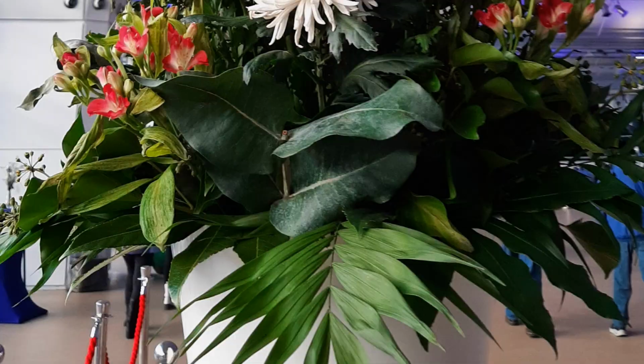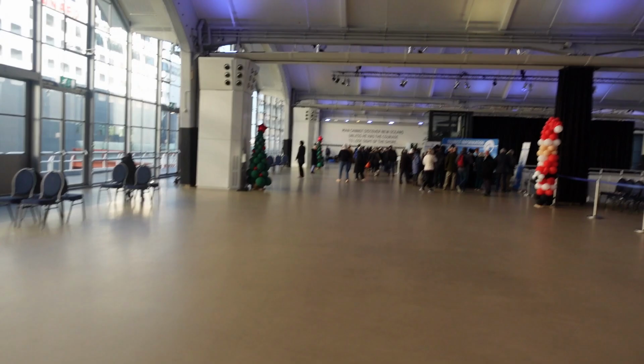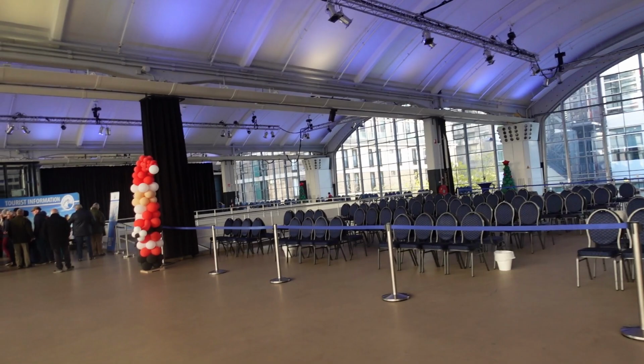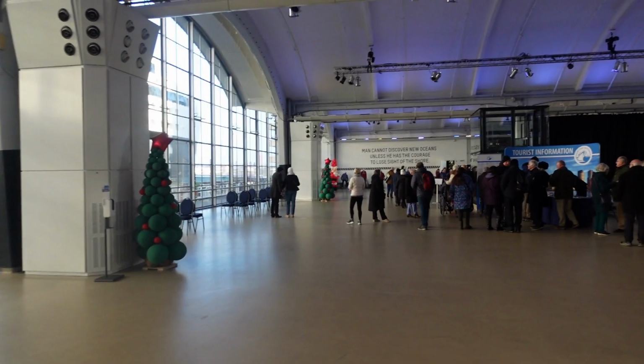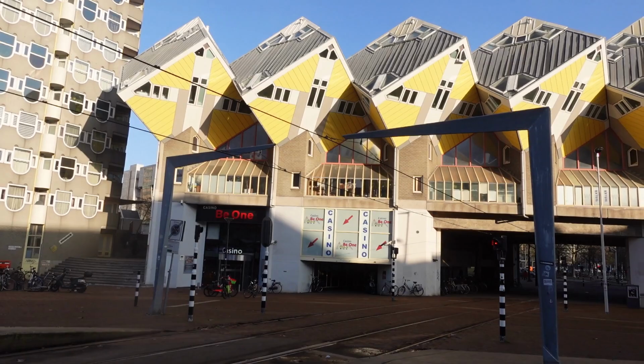Some interesting stylish little decorations in here, isn't it? I just thought we'd have a little walk through. It's quite nice, isn't it? Hasn't changed much since August, has it? Unlike our previous trip, when we had to walk into town, Cunard had arranged complimentary shuttle buses. Thank you very much, Cunard. First class. We are in Rotterdam.